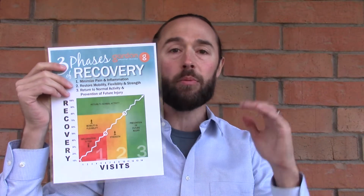In the first phase, which I think is really important for this, you just want to get rid of as much pain as possible. I wouldn't necessarily call it inflammation because it's not quite inflammation the same way a tendinitis is, but pain, any inflammation, I mean, it's relevant. You just want to get rid of the pain though. That's phase 1. So that's why it's in red on my chart here. Phase 1 is get rid of the pain.